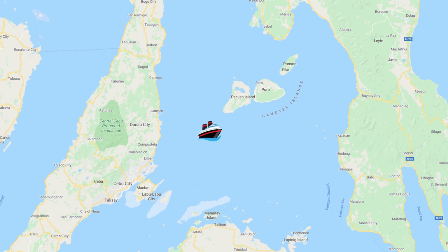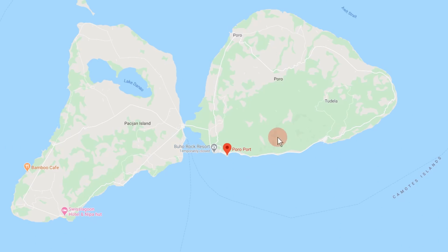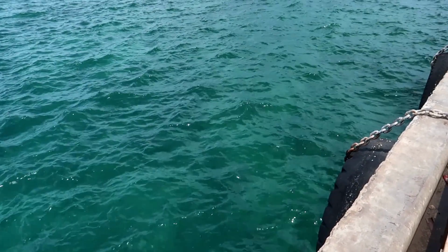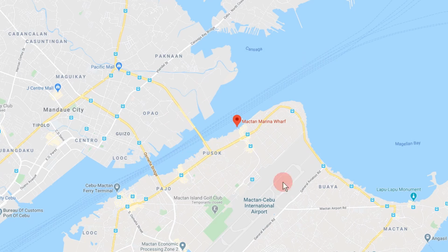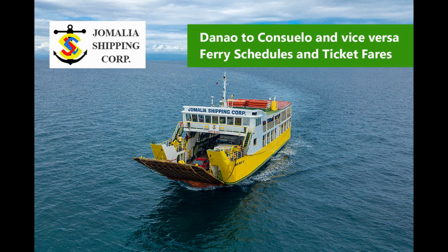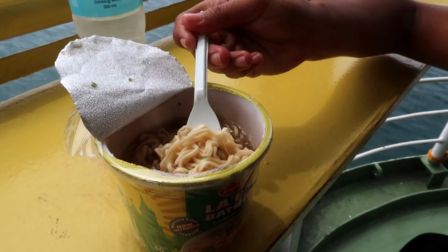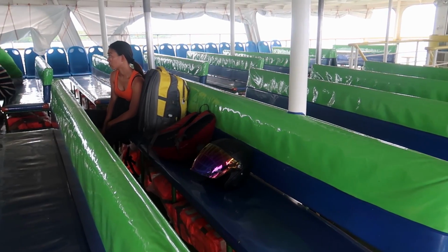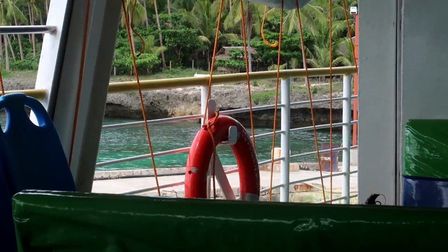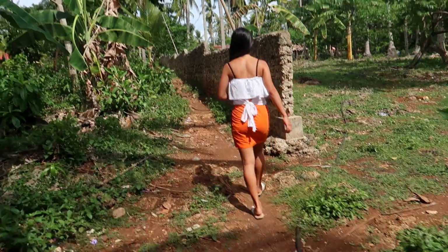Coming from Cebu, you have a few options. You can either take Ocean Jet from Pier 1 to Poro Port, which will take a little more than an hour. Take Lomalia from Mactan to Consuelo Port, which also takes a little over an hour. Or if you really want, you can leave from Danao going to Consuelo Port, which takes 2 hours. Going from Danao is the slowest, but also costs a bit less. You'll arrive on either Pasihan or Poro, the 2 main islands in Camotes.